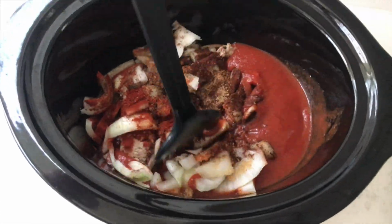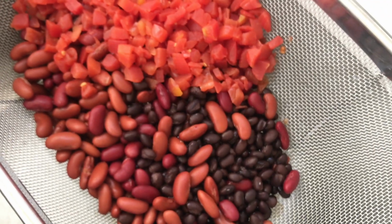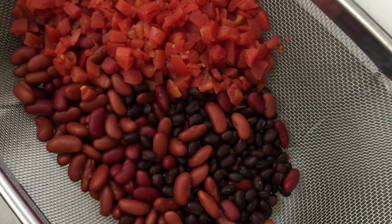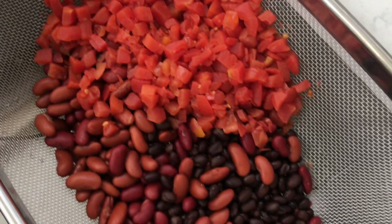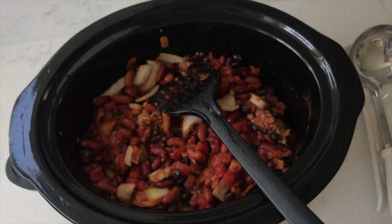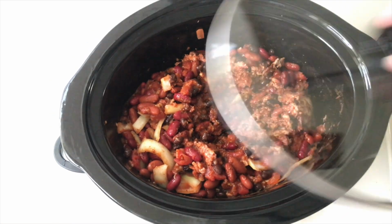Then I'm going to add my blend of beans. I used 1 can of kidney beans, 1 can of pinto beans, and 1 can of black beans, and a can of diced tomatoes. Then again, just mix this all really well in your crock and set your cooker on low for 4 to 6 hours or on high 2 to 3 hours, stirring occasionally.